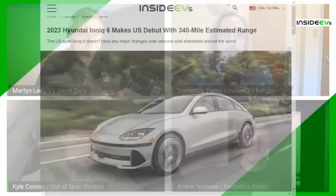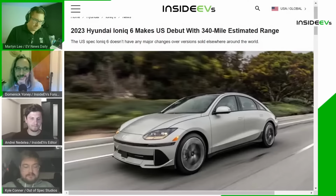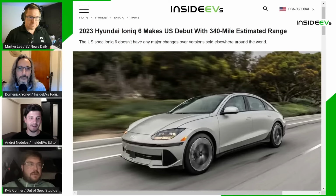So the 2023 Hyundai Ioniq 6 has made its US debut with 340 miles of estimated EPA range. I believe that's EPA range. Andre, you wrote that up. Anything we need to know about the Hyundai Ioniq 6? No, it's pretty much the same car you can buy all around the world. The only differences are the reflectors and the amber turn signals that are always on in the headlights. I think it's identical otherwise.